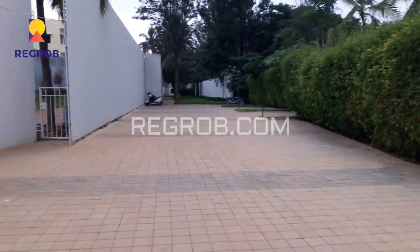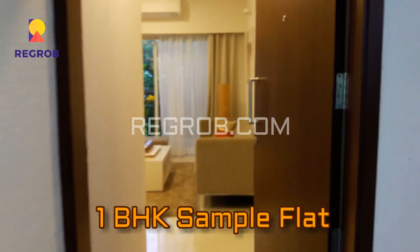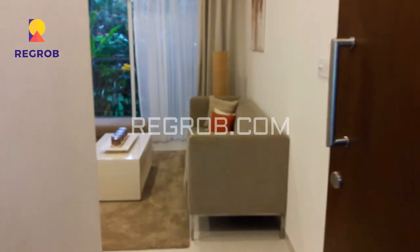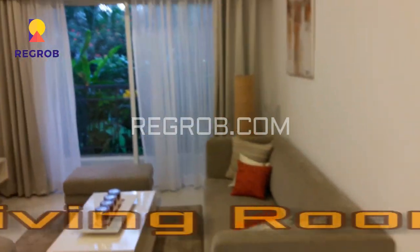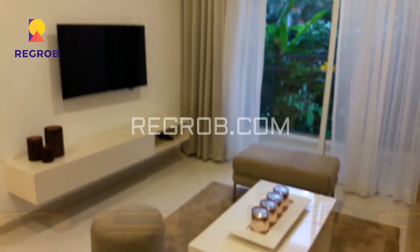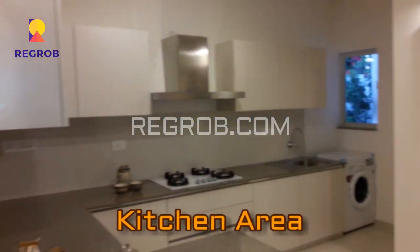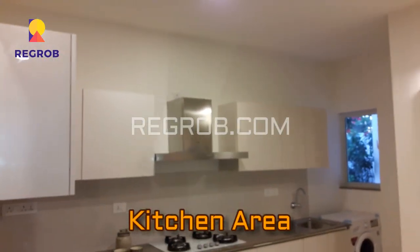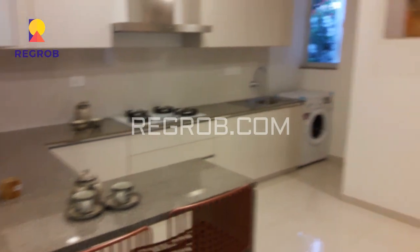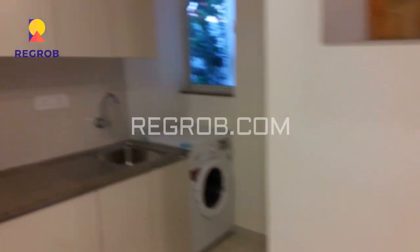And now we'll give you the interior view of a 1 BHK sample flat. And we have entered into the living room. Here is the kitchen area, the modular kitchen with separate utility area.